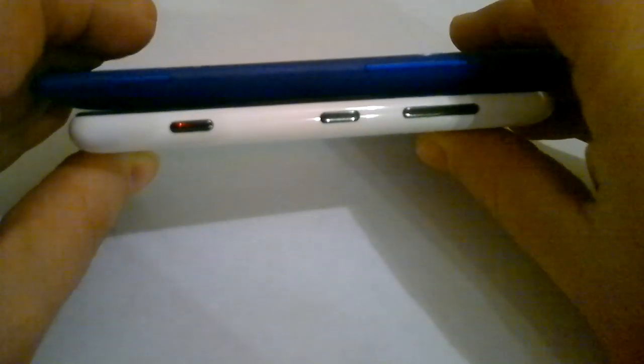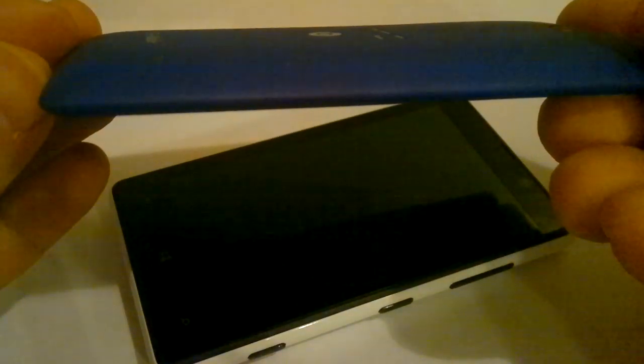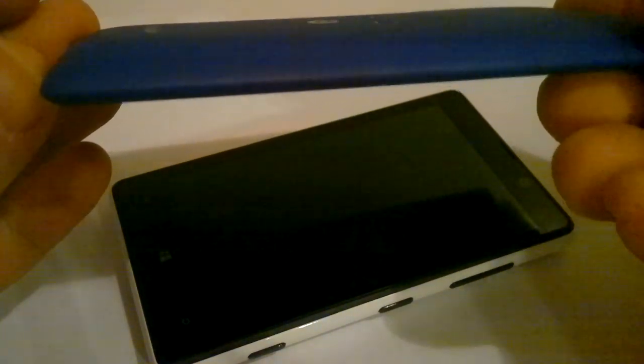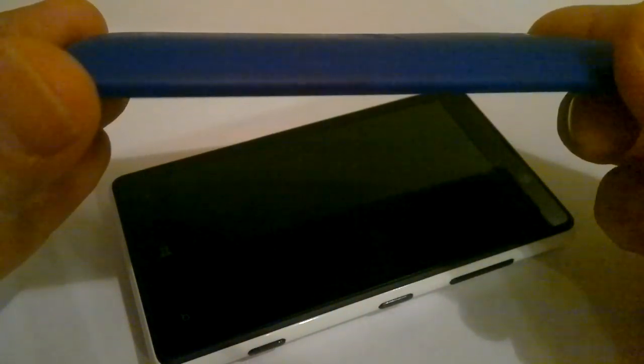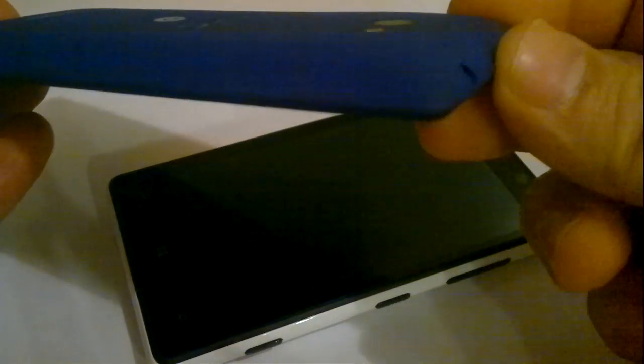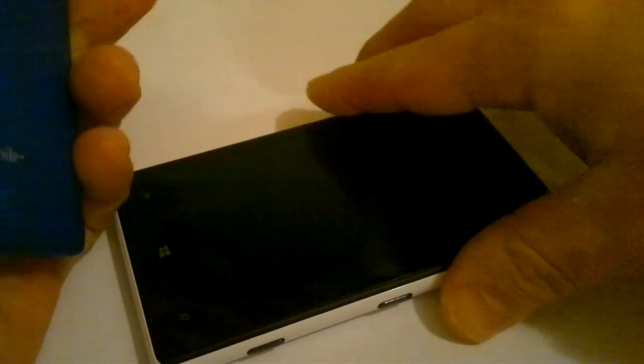What's going on with the 8X is it's really tapered. I don't know if you can get a good shot of that for you, but it's really tapered. There we go. It's really thick in the back, and then it tapers down. Like I said, it does feel thinner in the pocket, but it also just feels a little bit weirder in your hand. Not really a fan of the sharp edges too much, but that's something to consider.